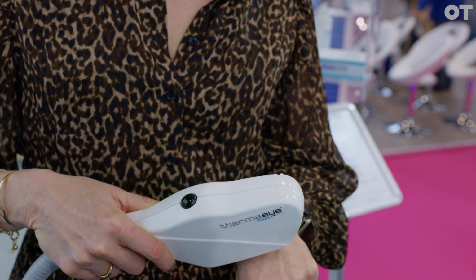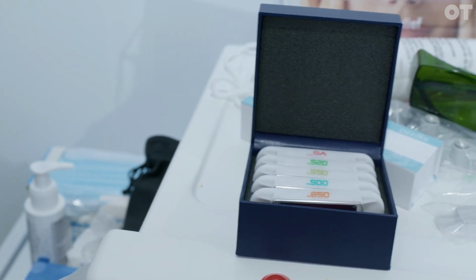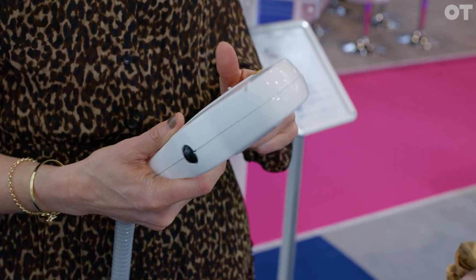Essentially, you've got a xenon bulb in there which emits a controlled amount of light, and there's a number of different filters according to the depth in the skin. It also uses a water cooling system. Most of the devices on the market use air cooling. Water cooling is more forgiving on the dermis and is a little bit more comfortable for the patient.